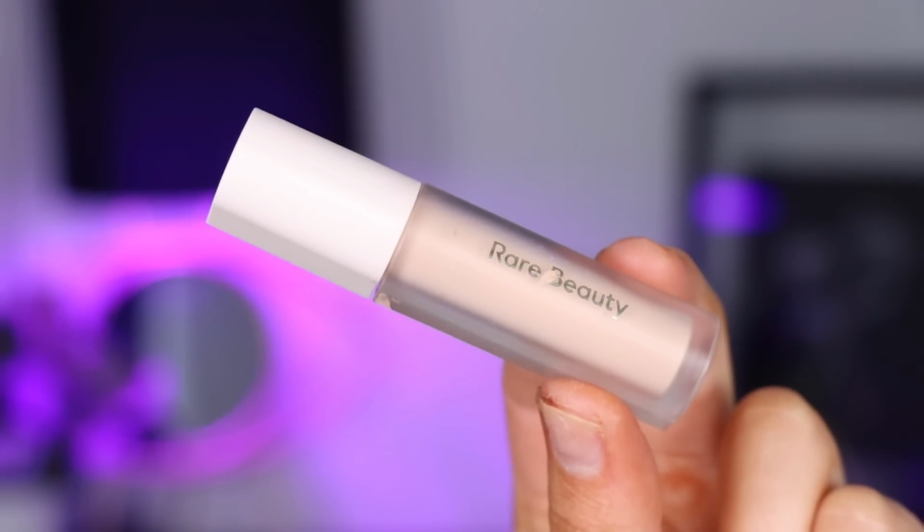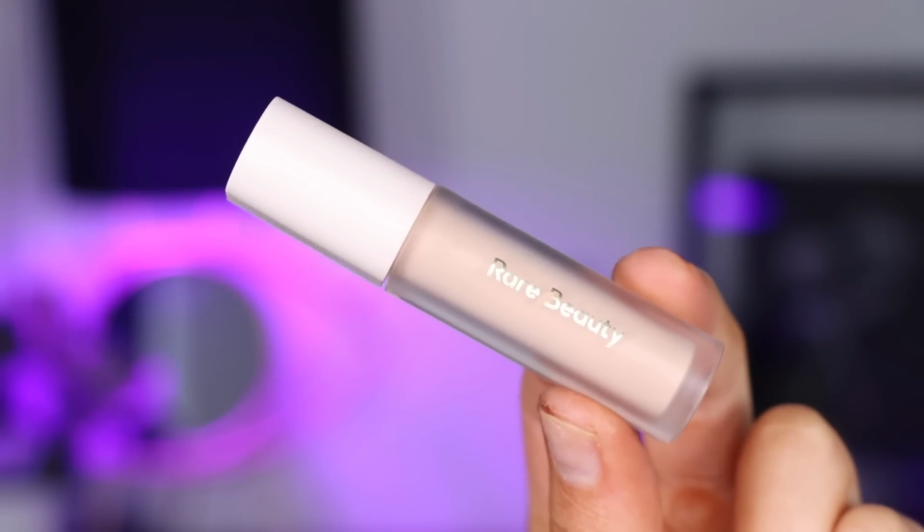Okay, next is the Rare Beauty eyeshadow primer. If you watch my videos, this is the only eyeshadow primer I use. I have been using this since it came out in 2021. It's still my favorite. It's still the best eyeshadow primer I have ever used. Obsessed, 10 out of 10, would recommend.